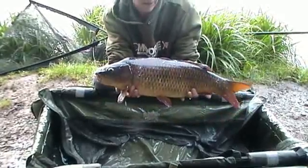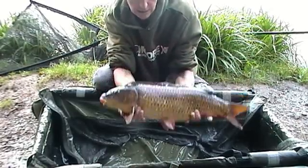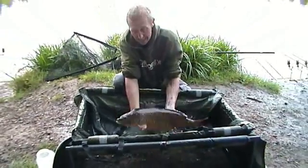A little bit bigger than a normal stamper common, a lot deeper. It might even be a different strain of fish. But it fought really well. It's looking to be quite a good day.